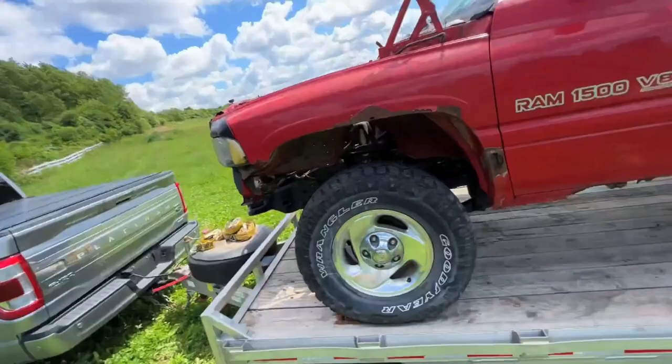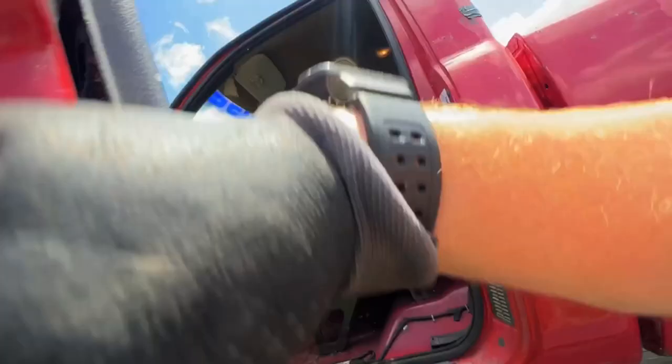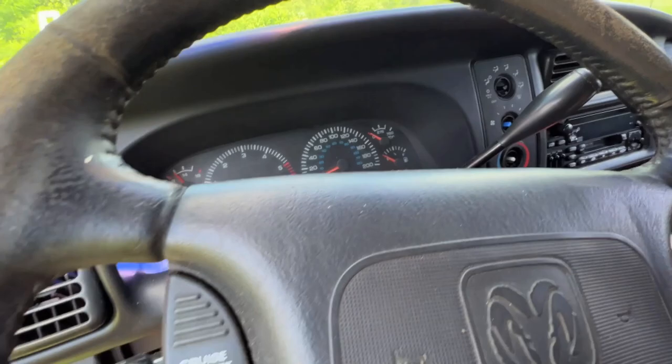Hopefully, fingers crossed, the door is locked. Oh, never mind. I'm just weak. All right, please start. I don't want to go through this hassle. Wow, this thing's really reclined back. Nope, nothing. Of course, perfect. So I'm gonna try a couple more times. If it doesn't start, I'm just gonna put it in neutral and roll it off here. Gotta continue on with some other stuff, and then Laura's gonna come out later and we're gonna finish this video.